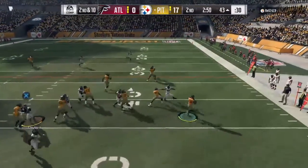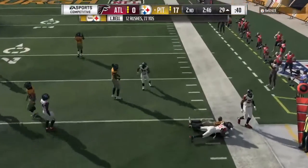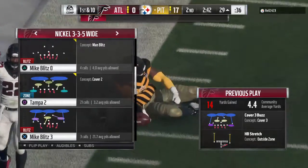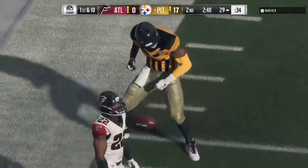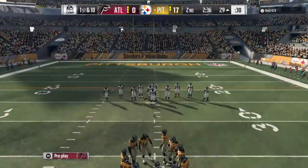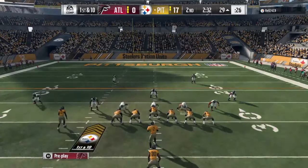Now Roethlisberger going to hand to Bell. And some room to maneuver. And he's going to get this inside the 30. That one good for 14 yards and a Steeler first. Now, this is an example of breaking down a defense, because on a lot of these runs, he's getting past the point of attack, and guess what he's doing? Forcing the secondary guys to have to make a lot of tackles.